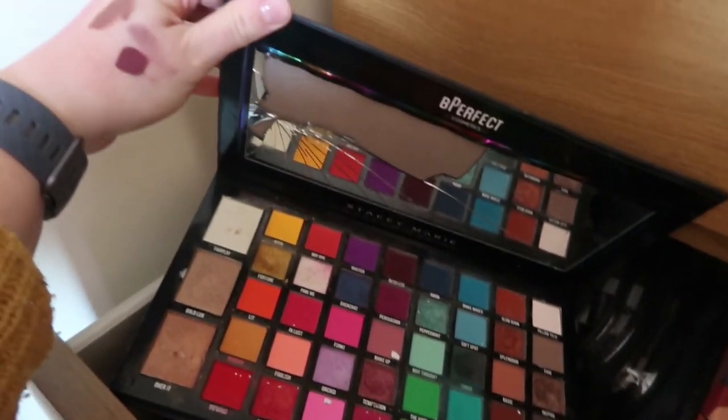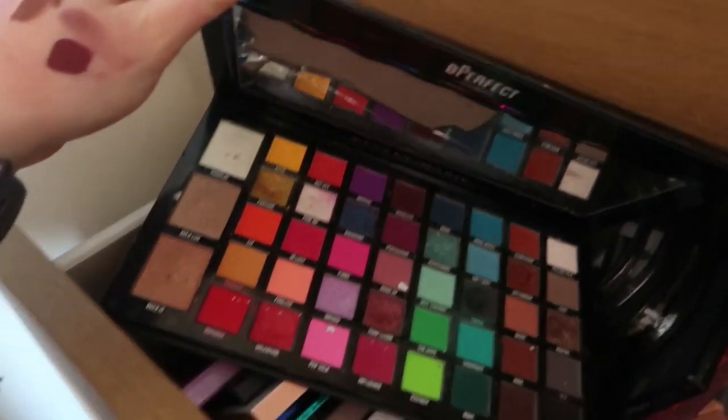Okay, yes, the mirror is broken quite badly, and I think some of it might have fallen into the palette, so I'm going to need to take that out and sort that out because that's quite dangerous.